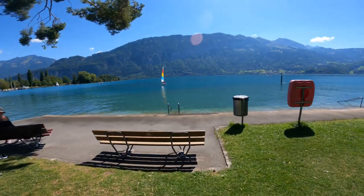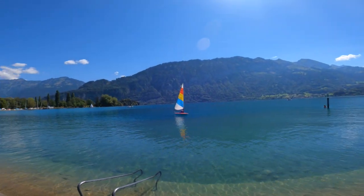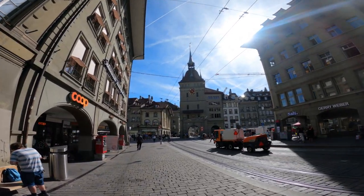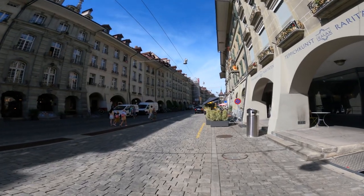Found a decent swimming spot here in Interlaken. Morning, we are leaving Interlaken and training to Bern. We have now made it to Bern. We took the bus down to where the bears are.